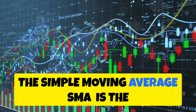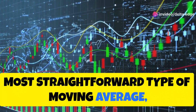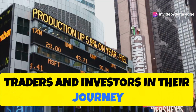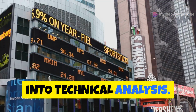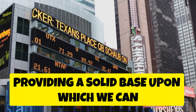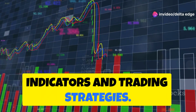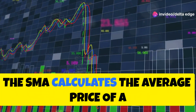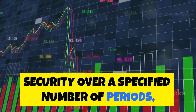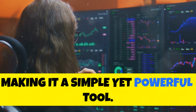The simple moving average, SMA, is the most straightforward type of moving average, often serving as the first step for many traders and investors in their journey into technical analysis. It's like the foundation of a house, providing a solid base upon which we can build our understanding of more complex indicators and trading strategies. The SMA calculates the average price of a security over a specified number of periods, with each period given equal weight, making it a simple yet powerful tool.